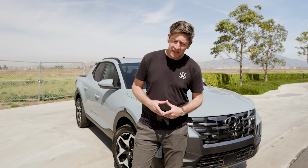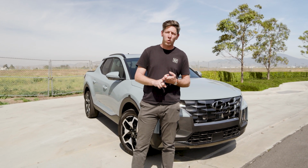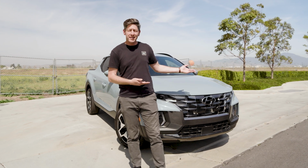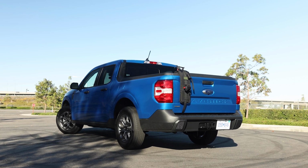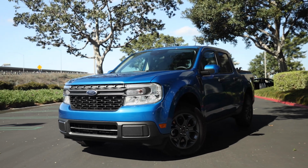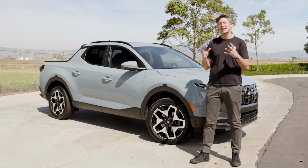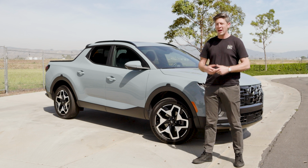Still, this feels nicer inside than a Maverick, and if someone is looking for a good compact truck with great torque and a nicer interior, the Santa Cruz is a wonderful option. I prefer the styling of the Maverick on the outside, but 311 pound-feet of torque is tons of fun to play with. But really, the honest answer here is that I'm just excited that we have true competition in a market segment that was all but ready to disappear.